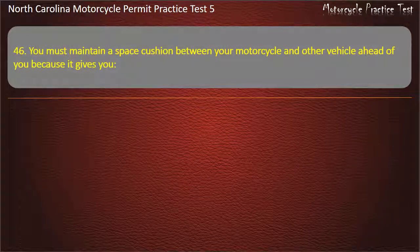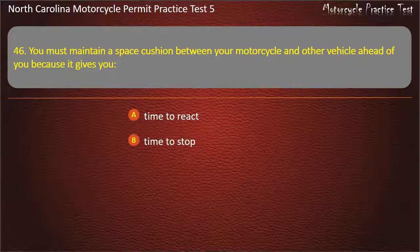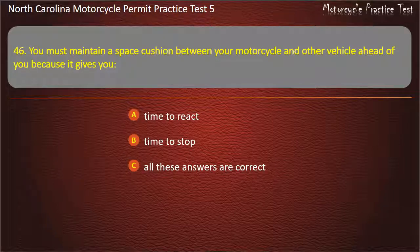Question 46. You must maintain a space cushion between your motorcycle and the vehicle ahead of you because it gives you time to react, time to stop, all these answers are correct, or time to brake. Answer: all these answers are correct.